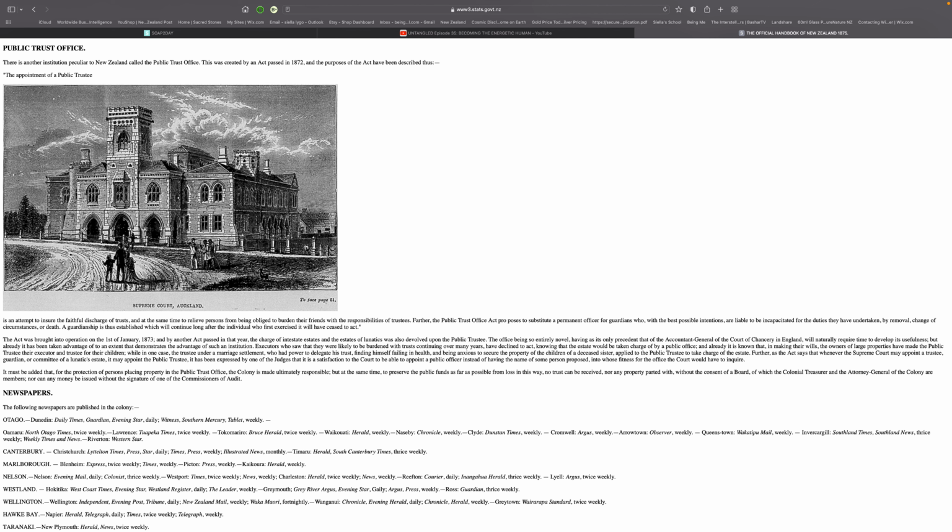The office being so entirely novel, having its only precedent that of the Accountant General of the Court of Chancery in England, will naturally require time to develop its usefulness. But already it has been taken advantage of to an extent that demonstrates the advantage of such an institution. Executors who saw that they were likely to be burdened with trusts continuing over many years have declined to act, knowing that the estate will be taken charge of by a public office, and already it is known that, in making their wills, the owners of large properties have made the public trustee their executor and trustee for their children.